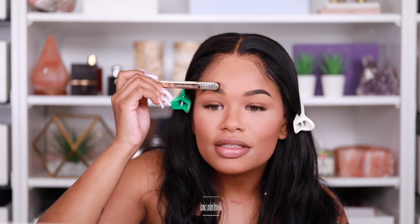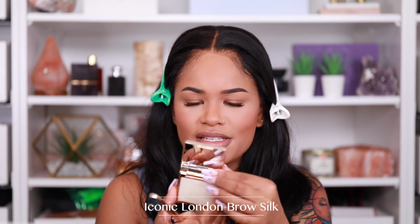So now I'm taking this, I don't know what it is. It's like a brow set, it's by Iconic London. They sent it to me and it looked cool. It's like a toothbrush and it's called Brow Silk, and you just rub it in here and brush your brows up. I'm going really lightly though, because I don't want to lose any product. But I guess this is gonna give me a fluffy brow, so sure, why not? I've used it before and it seemed to work pretty good. I'm just brushing my brows up.